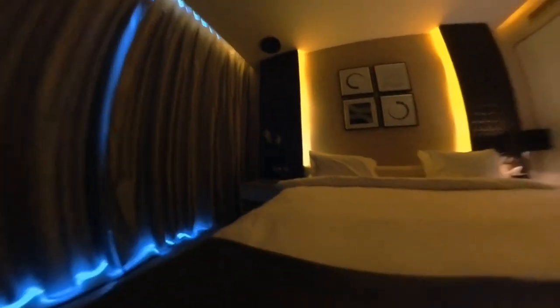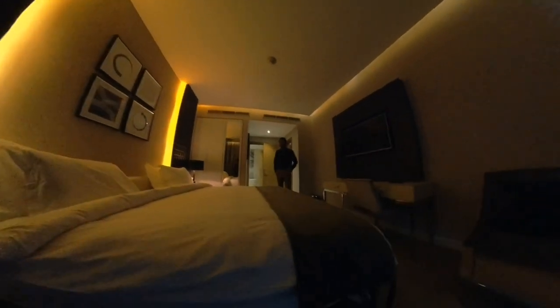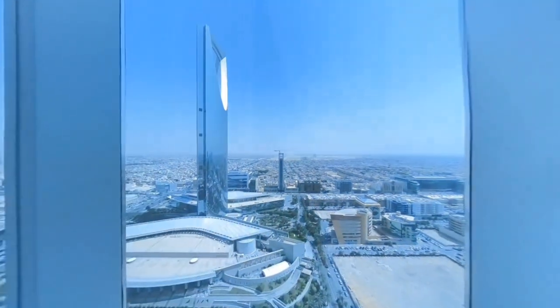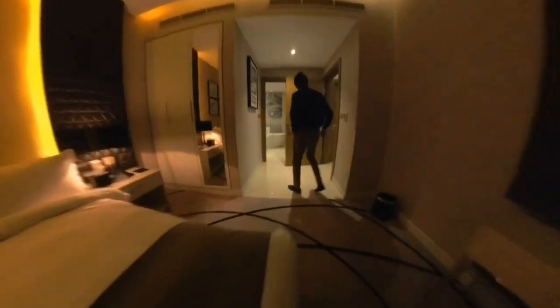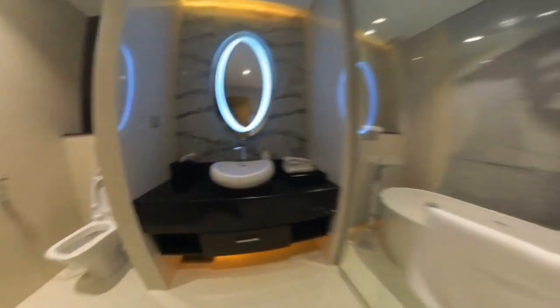Okay, nice room. How much does this room cost? You have no idea? No. Oh, okay. Yeah, no more rooms. Nice view. You want to take pictures or something? Oh, what? You want to take pictures? A movie? Okay. Should I stay out? It's okay. I'm just seeing the room.